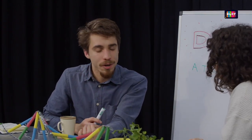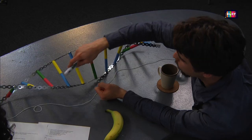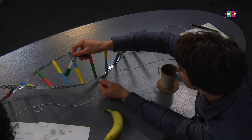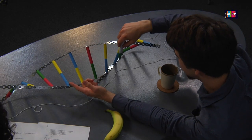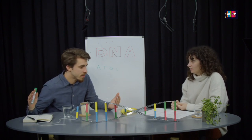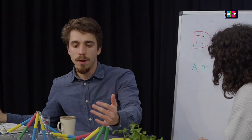But if we really want to read it and we want to know what it is about, we have to take it apart and then read the different letters here. So, for example, this might be T, A, what else? G. What did I say here? T, T. So this might be a string of letters. Okay. That says nothing on its own, but if you have a very long string of it, it can have a code to make a certain protein. Okay. How long are we talking about?